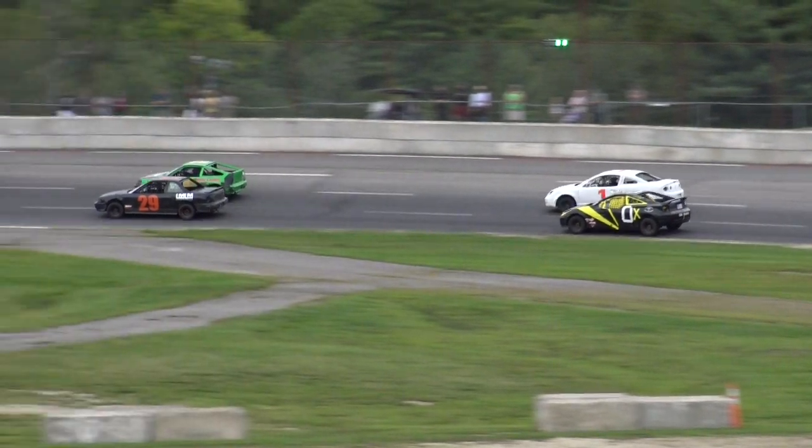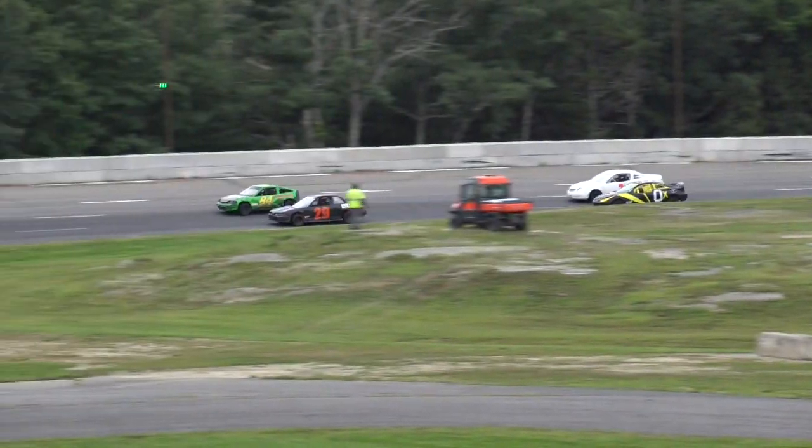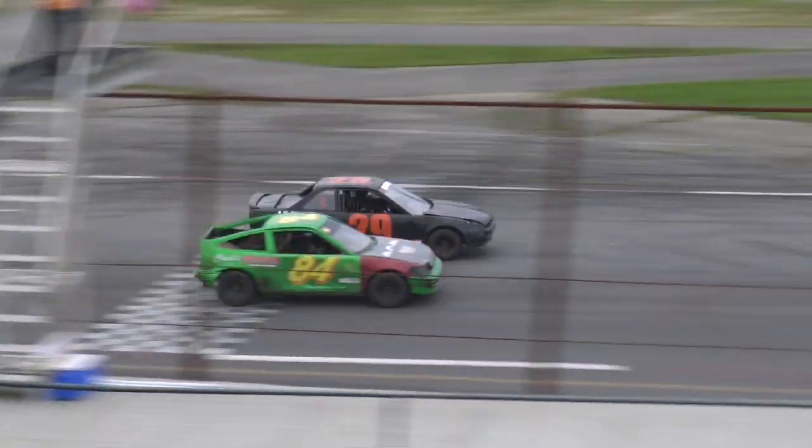Doug DeGroat fighting back on that outside. He gets a little advantage down the backstretch. He gets a nose ahead into three. Can he roll it through the center? It's a little tight. Halfway home, advantage still Moore.